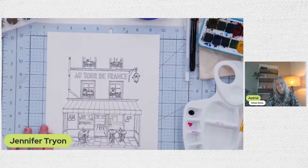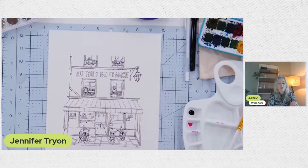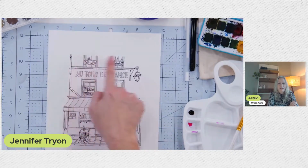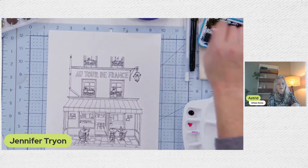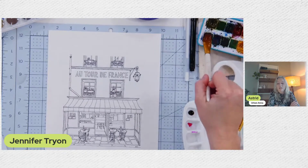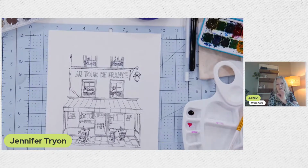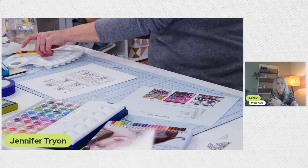If we're starting with the Tour de France, I noticed in some of your videos you use very small brushes sometimes. Yeah. And where do you think we should start here? I always start with the largest surfaces. So you should start with the wall and with the awning. If you decide the awning should be white with another color, you can paint the whole awning first in the white color. So you could mix a little bit of gray and a little bit of ochre, and then a lot of water, and then you have a light beige color.